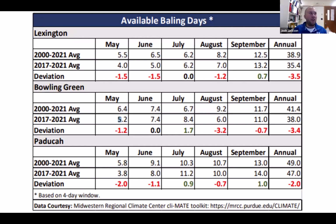It looks like for Lexington across Paducah, we have about 40 baling days for our producers. That doesn't necessarily mean that it's going to be the right climate, the right temperature for drying. It doesn't necessarily mean that you're not going to have overcast skies. It just means that there are 4 days in which it did not rain. And so that's the maximum that we could have, about 40 days across them.